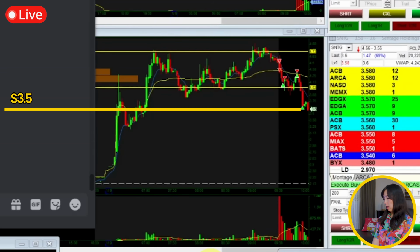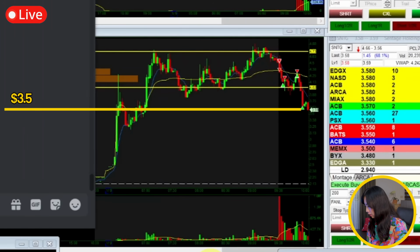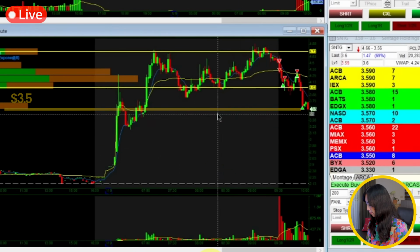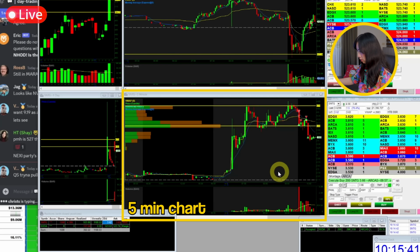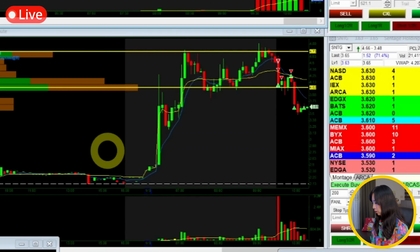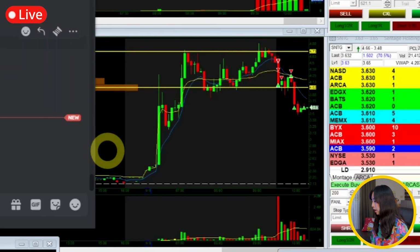We're drifting lower now, 350s. I think this thing at the lows was gonna hit like 330, 320s maybe. You can see I covered a little bit more around that 350s, locked in now $500. I still have the remainder 1,500 shares short. But yeah, you can see I'm still trying to let it work. This is the 5-minute chart now. So trying to let the trade work out, see if we get 320s or lower. But if not, I'll still be covering in the money.